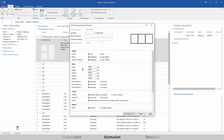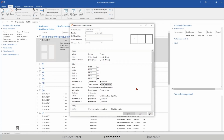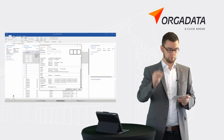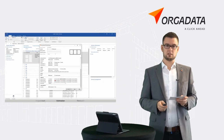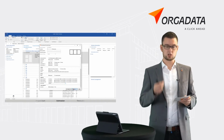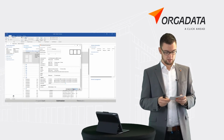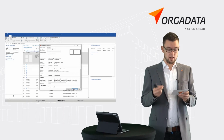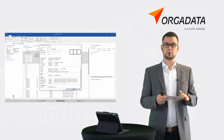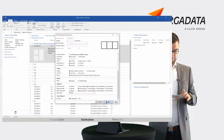And you see how easy it is. But the big question here is who defines the possibilities? And this is you. You can decide in the development of your price list which options should be usable. And then it's finished. Your individual input of elements.